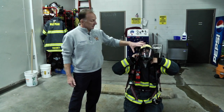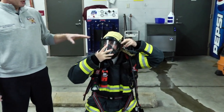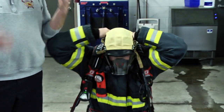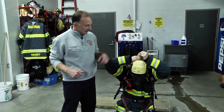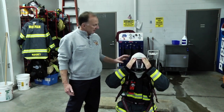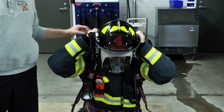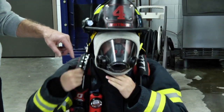This is his face mask. As he puts it on, he tightens up the straps, and he's going to make sure he has a very tight seal, and he'll do that by covering the face piece and inhaling. That's making sure that he has no gaps for contaminants of smoke to get in anywhere around his mask. This is his Nomex hood, which covers his ears, his neck, and forehead from any heat and other contaminants in the environment. He'll secure his chin strap.